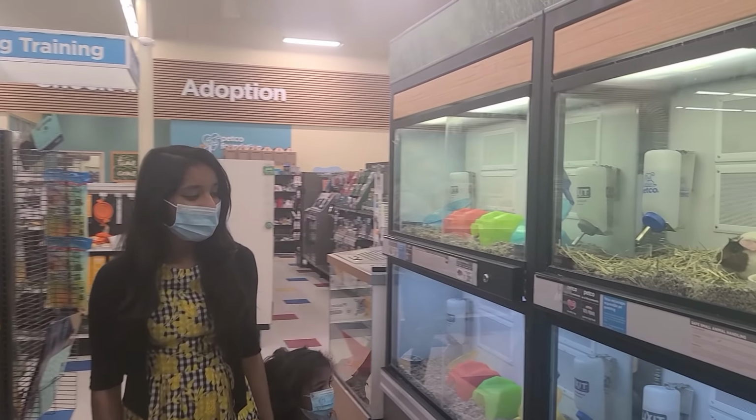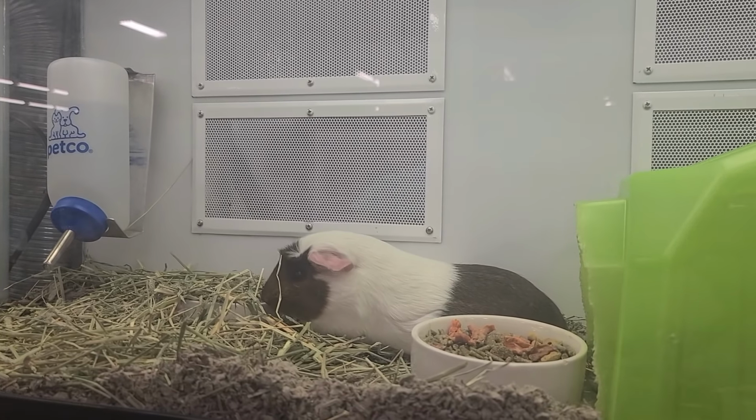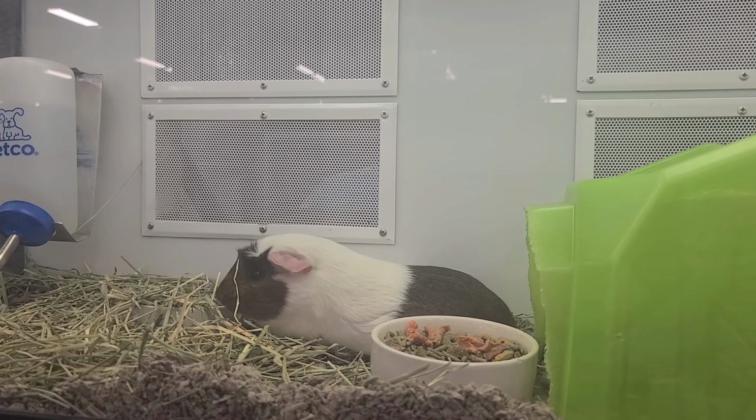Guys, let's explore the store. Are you guys wondering what this adorable creature is? It's Guinea Pig!